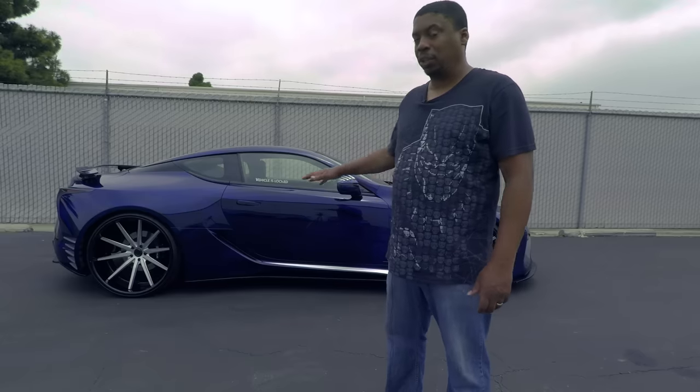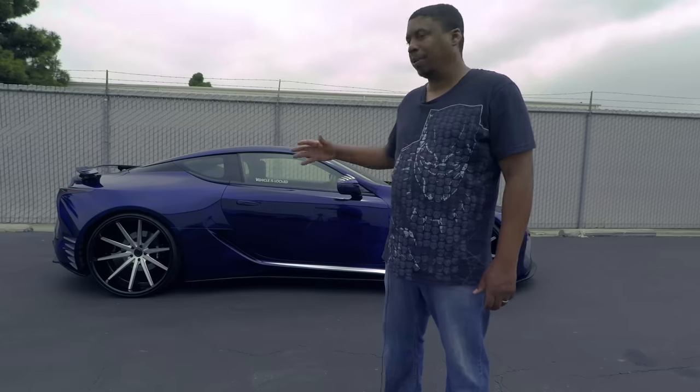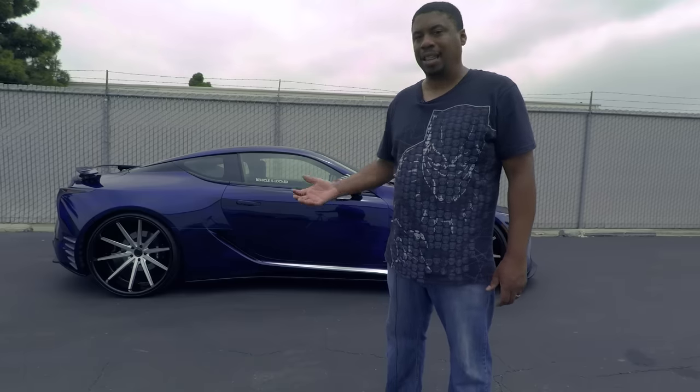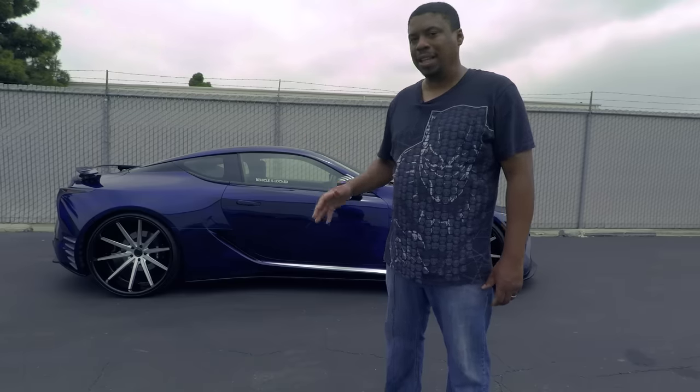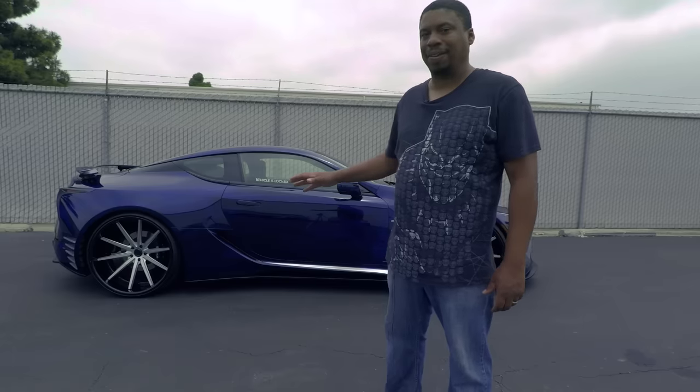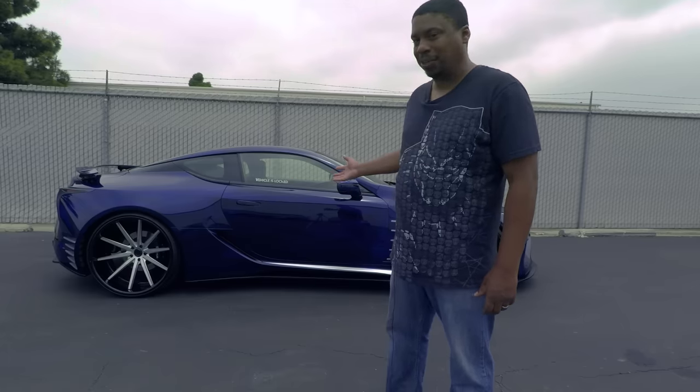This car was actually touring around the country. It even went to the Long Beach Grand Prix as sort of a promotional vehicle to promote Lexus and the movie. Why don't we take a closer look and see what West Coast Customs did to theme a stock Lexus LC 500 into something that T'Challa himself might drive.